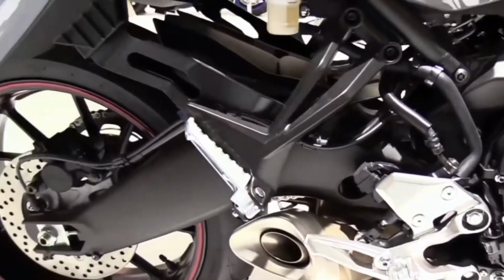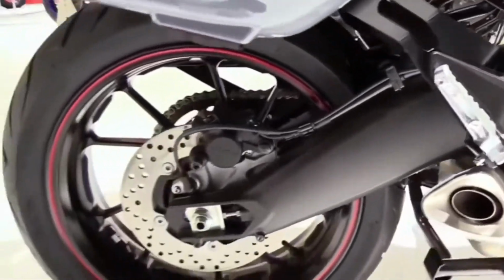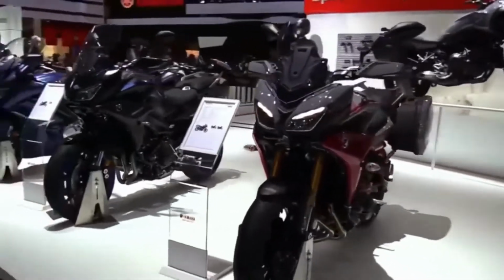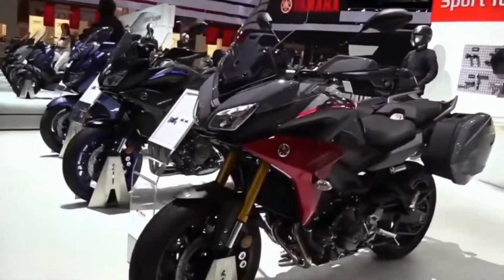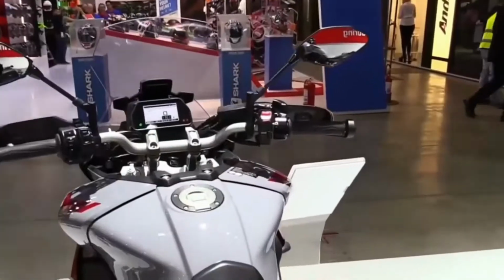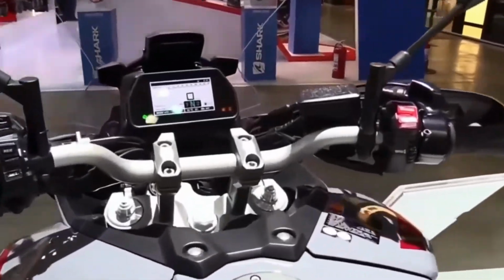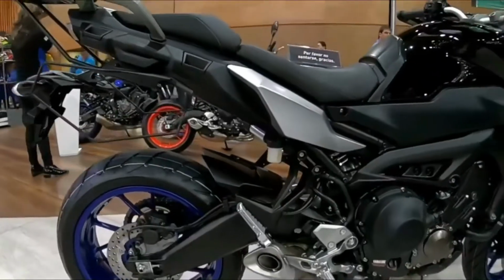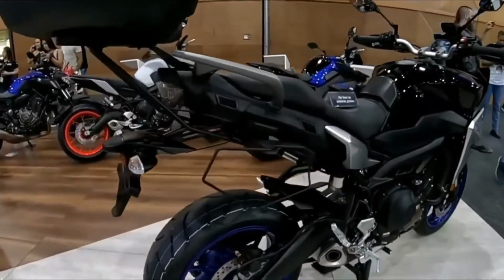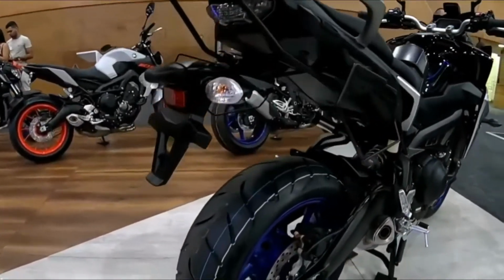Power: the Tracer 900 GT utilizes a torquey and powerful 847cc CP3 crossplane concept engine that offers usable low-end torque and enough power to satisfy the most experienced sport rider. A Tracer-specific Yamaha D-mode system allows the rider to adjust power delivery based on conditions and preferences.